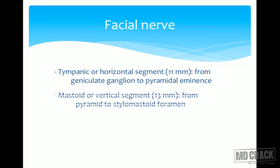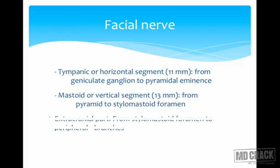The third segment is the tympanic or the horizontal segment, around 11 millimeter in length, from the geniculate ganglion up to the pyramidal eminence. And the last segment of the intratemporal part is the mastoid or the vertical segment, which is around 13 millimeter in length, from the pyramid up to the stylomastoid foramen.